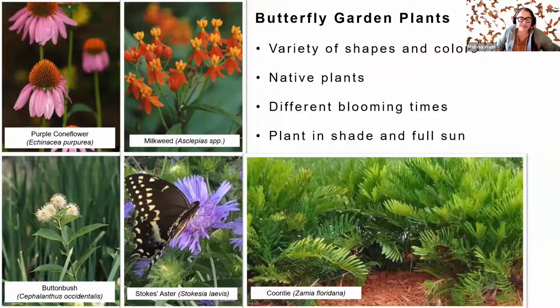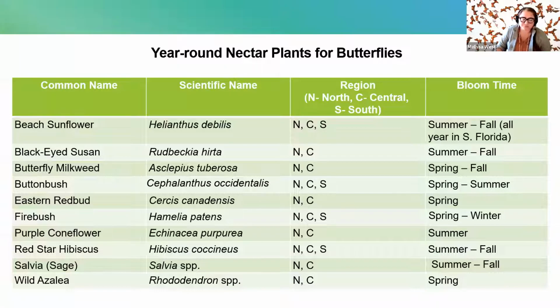And then plant in shade and full sun. This also allows you to appeal to a wider variety of butterflies as well. But always keep in mind, right plant, right place. That's a number one rule. We want to make sure we're putting those plants where they're going to thrive. We're going to set them up for success.